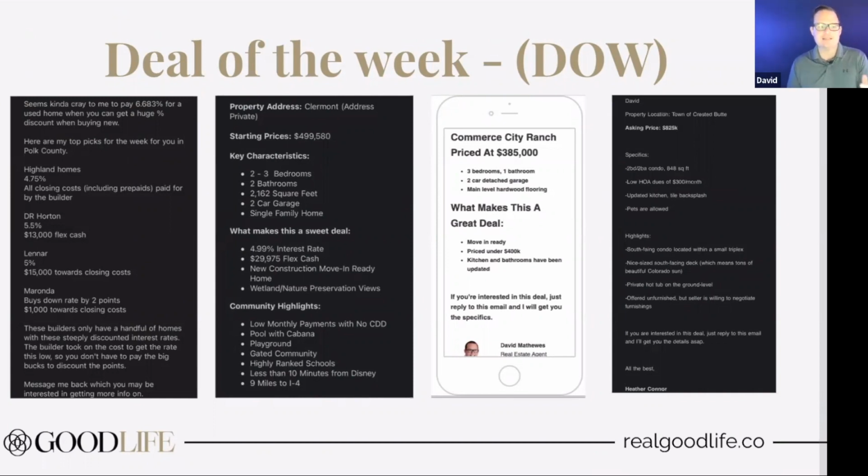So we haven't even got into the deal, but that one sentence that people will see before they even open the email is huge. And I want to share the different things that happen. So first, she positions herself as the market expert by sharing what the interest rate is.